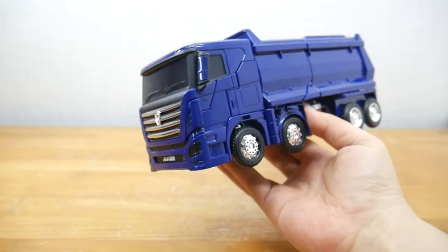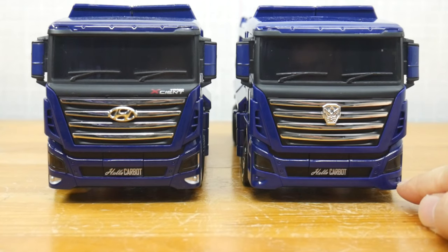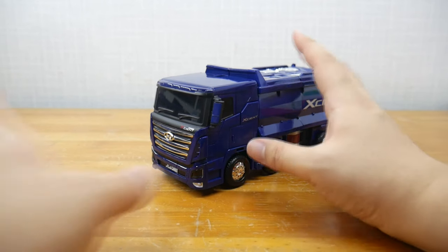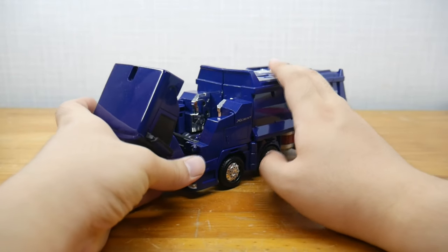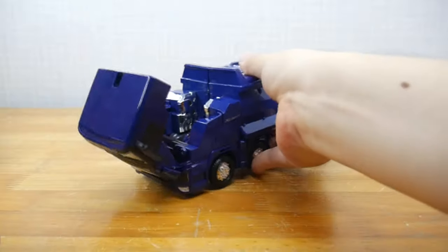Well, at least you can't call this an inaccurate Hyundai replica anymore. Oh, and the lower headlights on the newer one are unpainted for some reason. Oh yeah, I suppose you can make this truck take a bow, though then you leave all the hollow stuff.